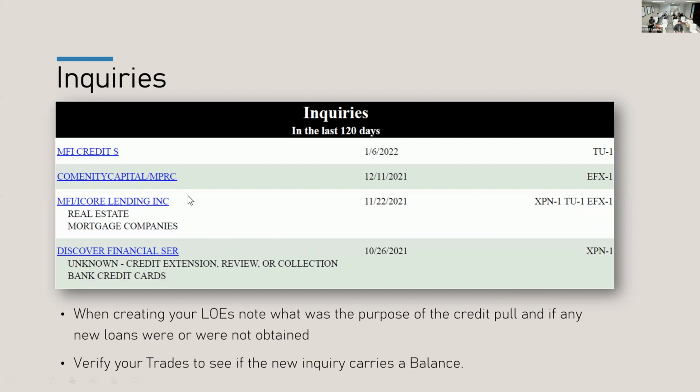Sometimes what ends up happening is they pull a credit card, like here we have Discover, and it's not reporting on your credit just yet because they probably just pulled it. So it's going to show up on your LQI. What you want to make sure is that you're creating LOEs for these, and you're going to note the purpose the credit was pulled and if there were any new loans or any new credit obtained.